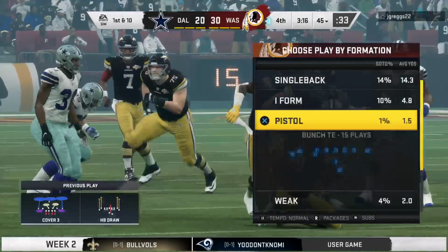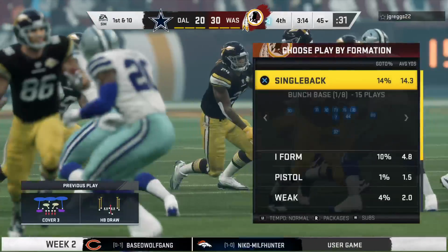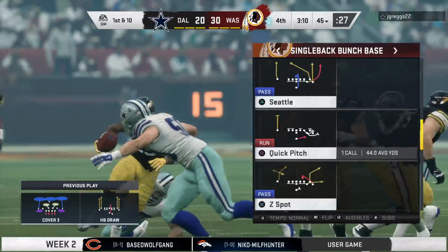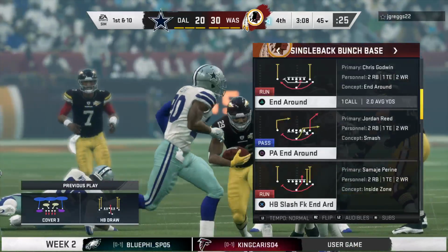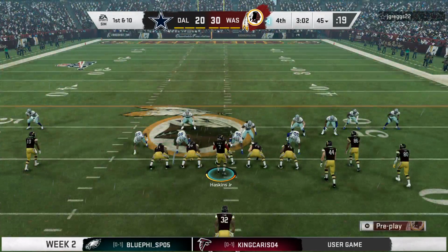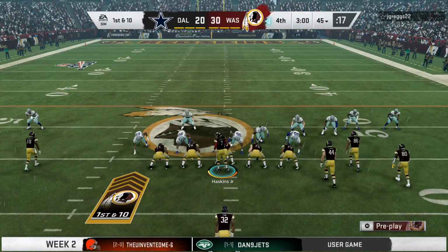1st and 10. He's still rumbling, isn't he? Still looking fresh in this one despite the heavy workload. But you and I both know, well-conditioned, and he did tell us that he thrives on being at his peak late in ball games. Here we go. Pittsburgh. 54.